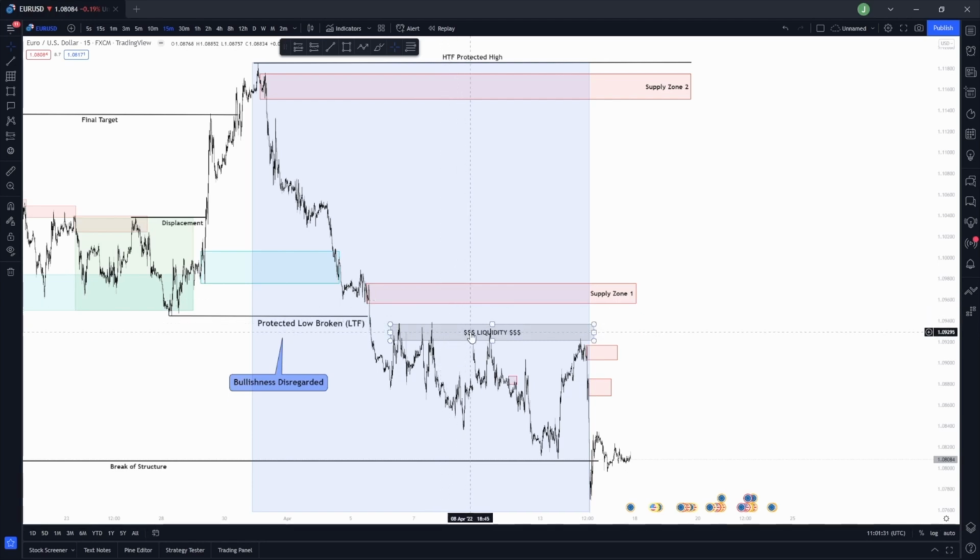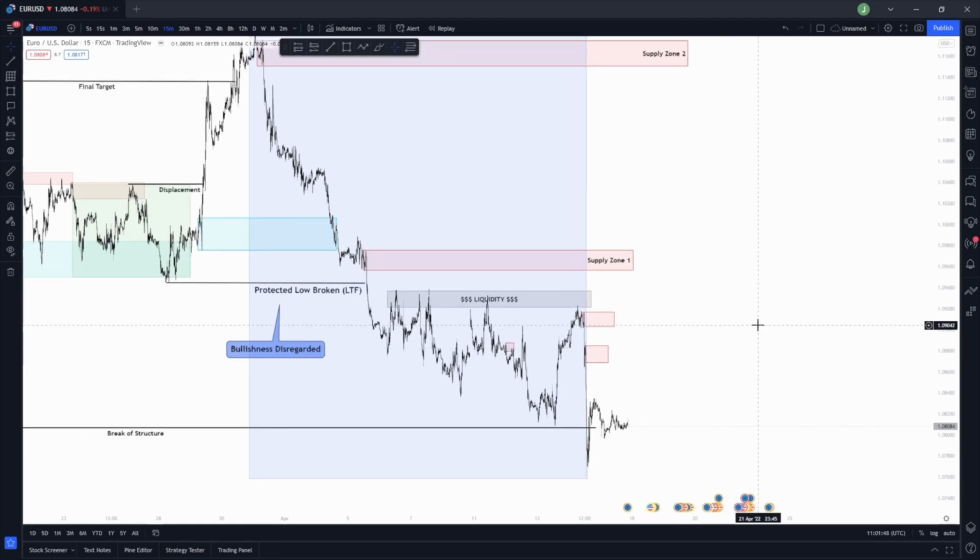Now typically when areas like this are getting built up, when liquidity is built like this, then it usually shows signs that in the near future the smart money operators are actually going to look to blow through this, clear that liquidity in order to manipulate the market. So my bias is that we need to see some form of displacement of the bearishness, and until we have that, we're going to assume that bearishness is to continue.